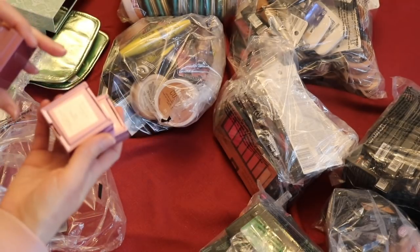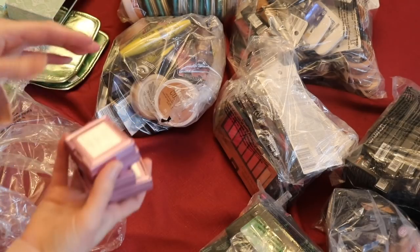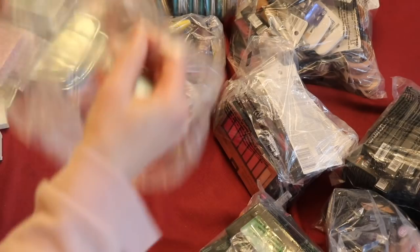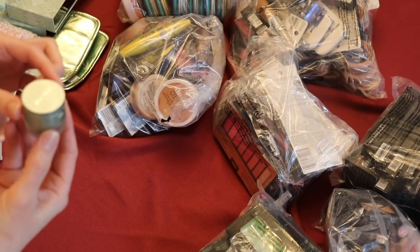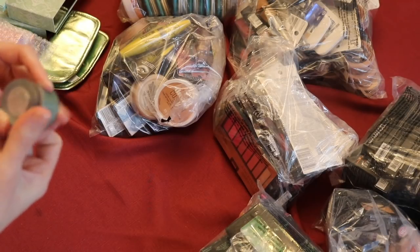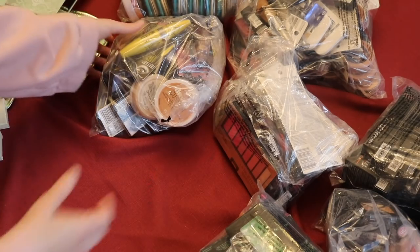This is Pink Perfection. We have Soft Raspberry, another Soft Raspberry, another Pink Perfection. So 2 of each shade. It looks like they're doing 2 of almost everything, which is good. Again, lotting up will probably be easier. And then 1 single of the Dreamy Plum Silk Eyeliner. Okay, so that was all of the stuff in the Mally bag.